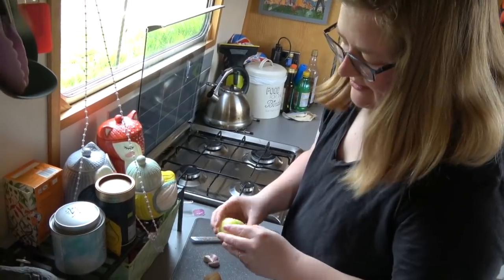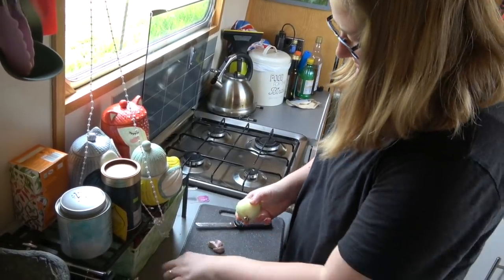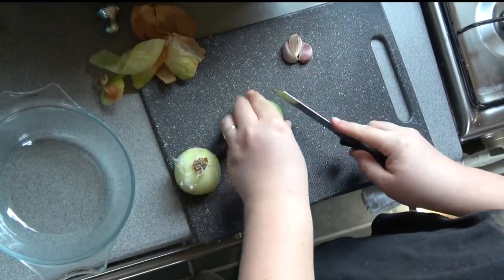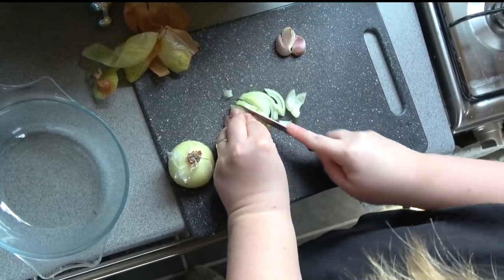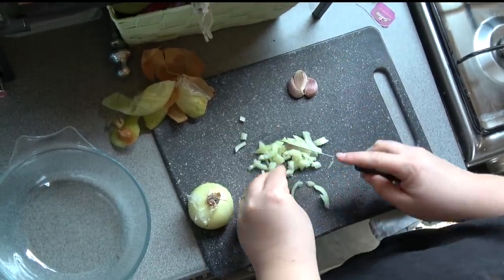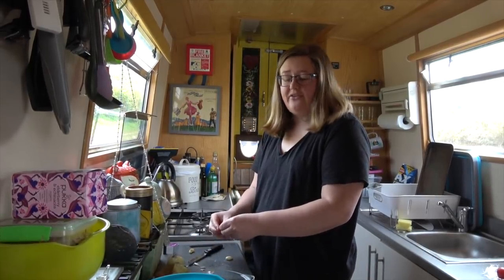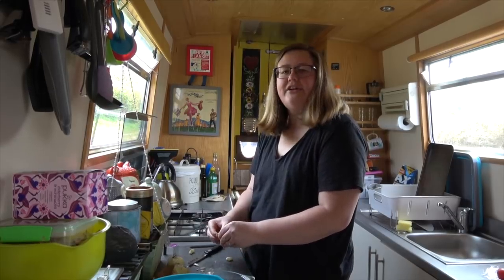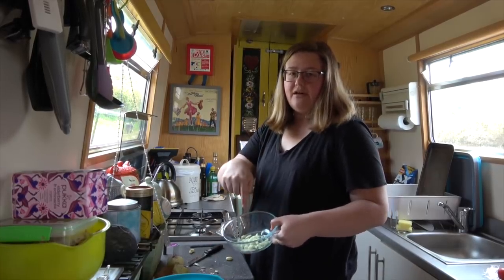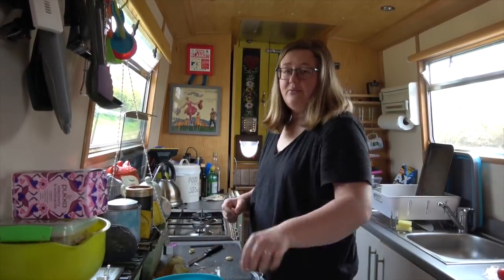Hopefully this onion will still be okay when I take off the squishy outer skin. I'm not sure if I said that I'm making salmon fish cakes today, so it's quite an easy lunch. We have a kind of tomato salsa, which I'll mix a bit of onion and garlic with some oil and vinegar, and that's what I'm doing first. And then I have to work out how to make smash.